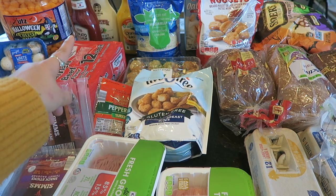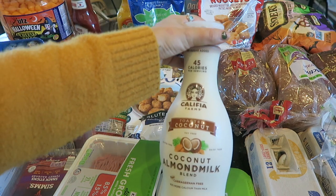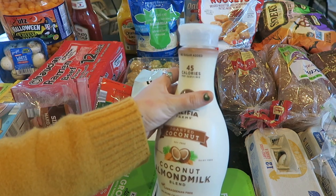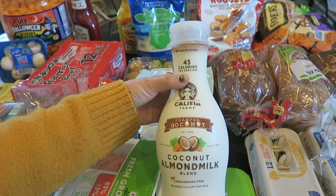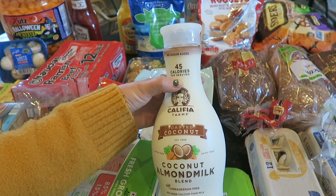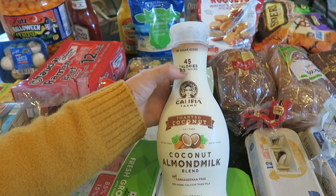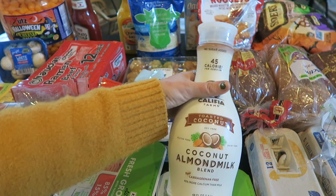And then back here I just refilled on some ketchup, and then I got some of this toasted coconut almond milk. This is the only almond milk that I can stand in an iced coffee. What I like to do is put it in my frother with my Nespresso, and I'll put it on the cold foam setting, and this is really good.